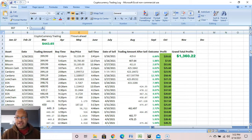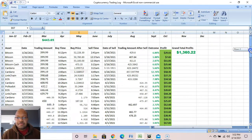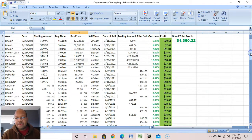So you can see here the numbers as I scroll down. The outcome percentages are here and the profits are here. The green represents positive trades that have closed in my favor. The red represents negative trades that have closed and cost me money. And then I have one break-even trade out of all the trades that I've done. And you'll see that there are quite a few.